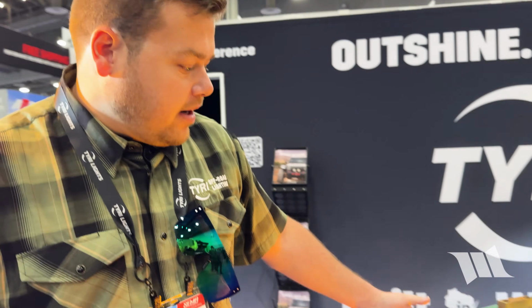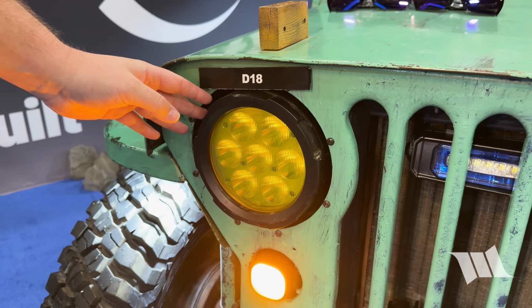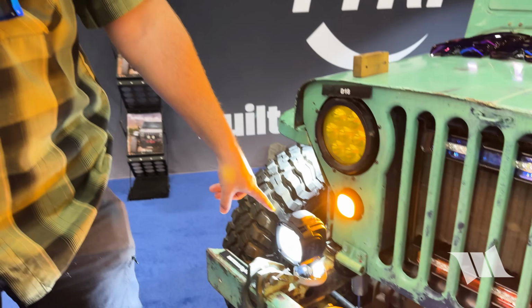So this right here is our big light. It's kind of like a Baja style light. It's a D18. This has 8,500 effective lumens. Those are real lumens that are coming out of the housing after it's warmed up. We give you a real world test, and we actually give you a low average, so we're not BSing you at all.